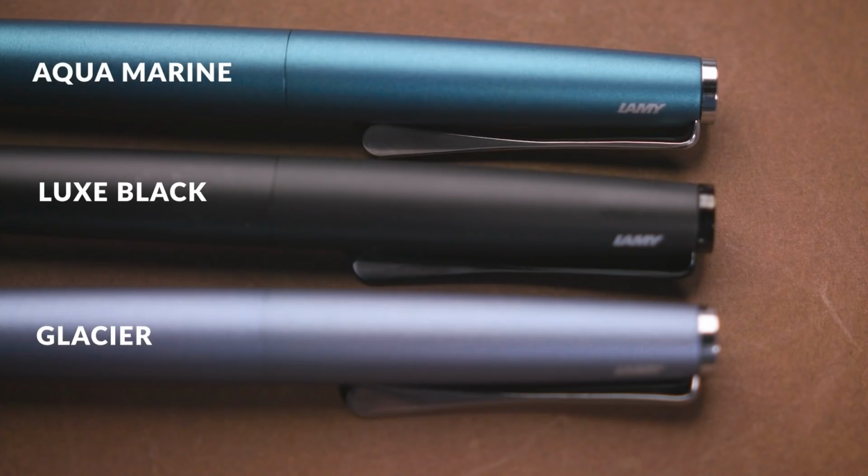So in order to give you a good idea of what this Glacier actually looks like, I wanted to compare it to some of the past special editions that LAMY has come out with in the Studio. So we're going to take a little trip back in time, starting out with the ones that came out last year, which was the Aquamarine and the Luxe Black. Now the Aquamarine is definitely a little more of a green color, very similar otherwise, trim and nibs and everything exactly the same. But if you're a fan of that one but like something a little more on the blue-gray side, the Glacier is going to be really nice.